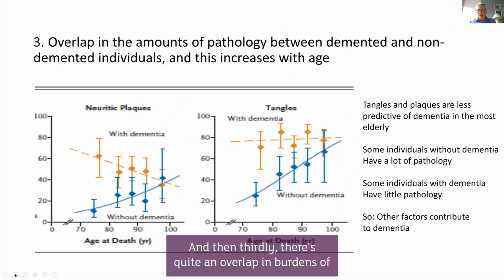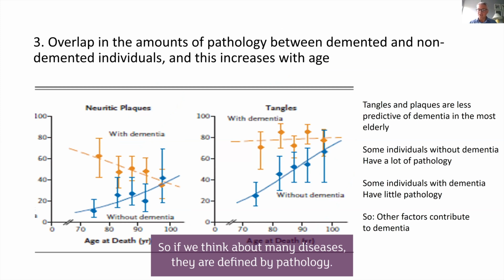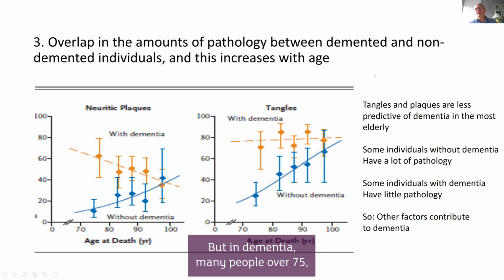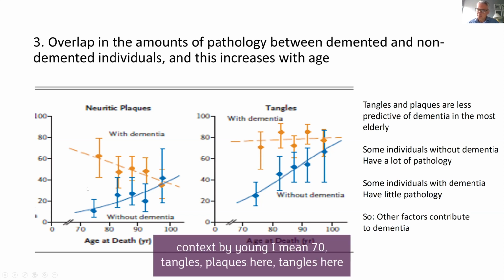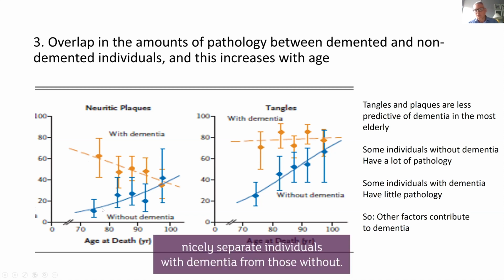And then thirdly, there's quite an overlap in burdens of pathology between demented and non-demented individuals. So if we think about many diseases, they're defined by their pathology. So, you know, if there's a cancer, pathology tells you you have it or you don't. But in dementia, many people over 75, most people have got some tangles and plaques. If you look in younger people, and in this context by young, I mean 70, tangles, plaques here, tangles here, nicely separate individuals with dementia from those without.